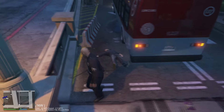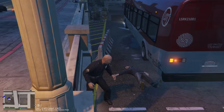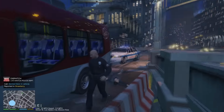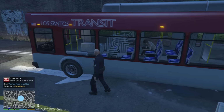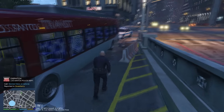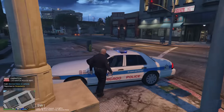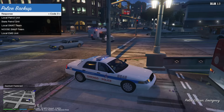Freaking idiot. Alright, I don't know what's going on. Los Santos is going crazy. He's gone wild, I guess you could say. Everybody's going crazy because of fighting people, all this crap. Okay, and the bus driver's gone out of this vehicle because of where I shot that guy. I shot the guy down that way because... yeah, I need to eat mess down this way.